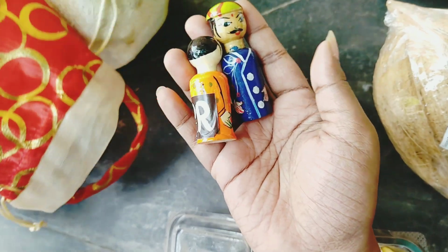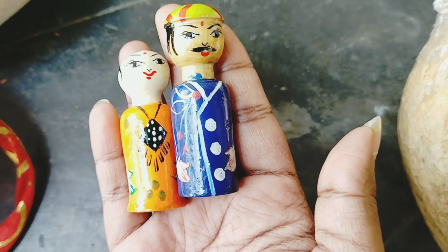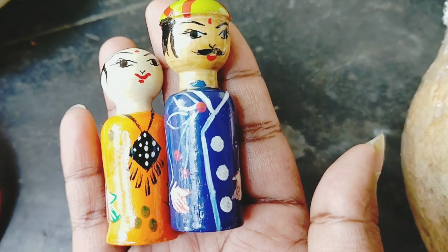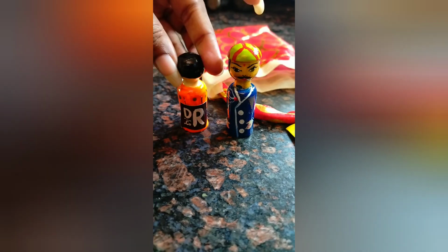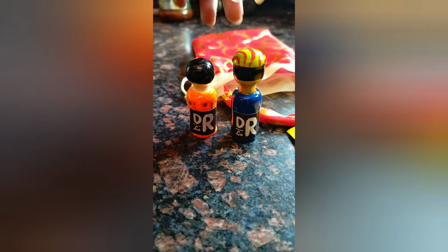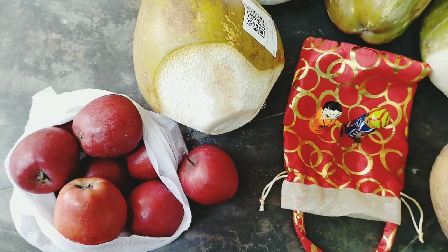Next we see toys. So how is the free gift? Did you like the free gift? Let me know in the comment section. Are these toys not pretty and beautiful? Aren't they? They reflect perfect craftsmanship, creativity and finishing.